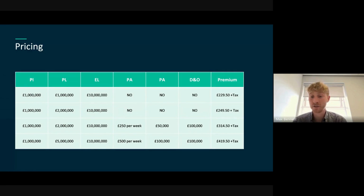Kingsbridge just give it as standard for free, with limited retroactive cover. Other insurers will probably make you pay for it, and will make sure that you have continuous cover in order to have it. But it just means that cover for things you've done in the past, you're also insured for, which is really, really important when it comes to PI. It's so common that customers don't realise that what you've done has caused their loss until further down the line.